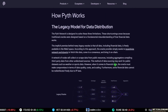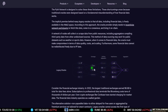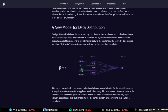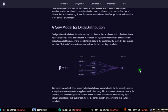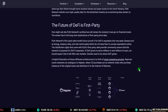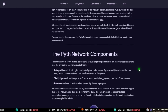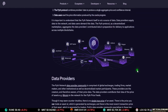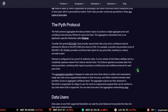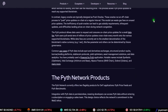How PYTH works, you can get into that. You can see there's a lot of middlemen and legacy oracles bouncing data from one to the next. And then all of a sudden you have PYTH that goes from PYTH aggregation to exchanges to traders. And that's about it. So straight away, fewer middlemen, quicker, and less chance of manipulation or anything like that. Ultimately, many components here to make this happen: many chains, a lot of data providers, the protocol, a lot of data users. A lot of good information, guys. I would dig through that if you're interested in it.